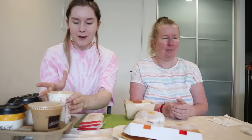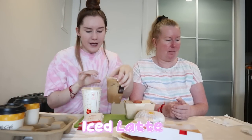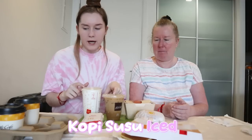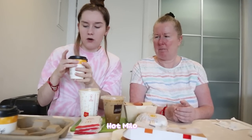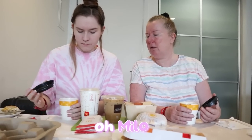We've got an abundance of drinks here. We've got orange juice. We've got their iced latte, called coffee susu ice. We've got a hot Milo and a hot coffee. Right, and this is the Milo. Looks like mango.